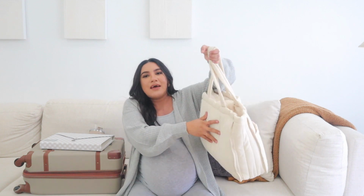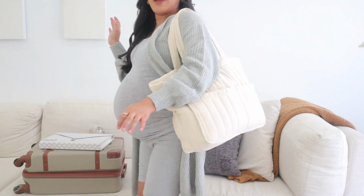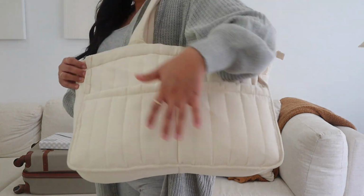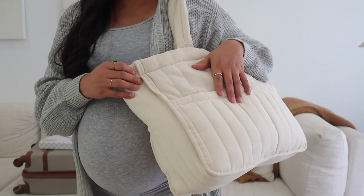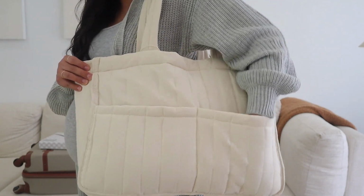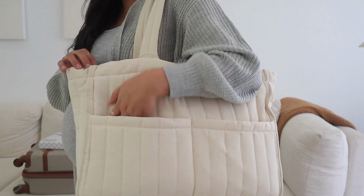I know, before somebody tells me the backpacks are so much better, I have a backpack in mind, but this one's a cute one that I can use if we go on a road trip or something. It's a big bag though, but here it is. You can see the detail a little bit more. It does have some front pockets, which I don't have anything in.